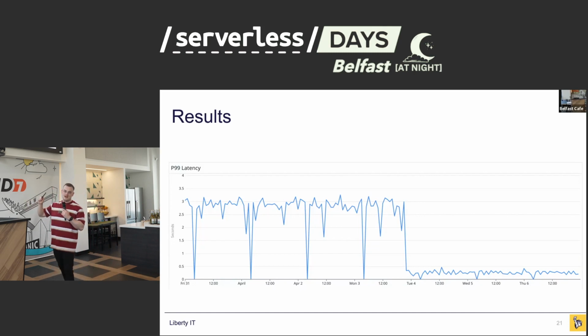The P99 latency before we applied these changes was 2.9 seconds. This is a Lambda function that all it does is call a DynamoDB table and return the record. It's not doing anything magic. It doesn't call anything else. And we were able to take that down to 282 milliseconds. That's a 90% reduction in time. And that was a blocking transaction for our customer experience.